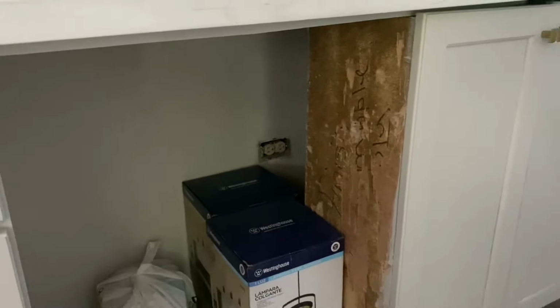And to the left you have our pantry. You can see we still have some work to do on the ceiling, change the fixture and paint. Coming over here you have our fridge and the tea station, my favorite place. We'll get to that shortly.